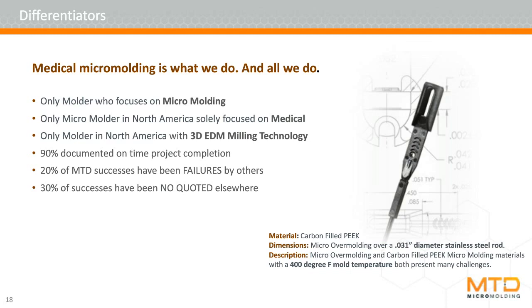20% of our successes have been failures by others, and 30% of our successes have actually been no-quoted by the industry. This means your project may have circled every potential micromolder in the world, and MTD is the only vendor that saw your design and believed it could be done. Combining these last two statistics, 50% of our business every year is working on a project that is nearly improbable.